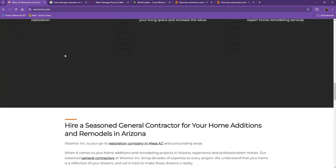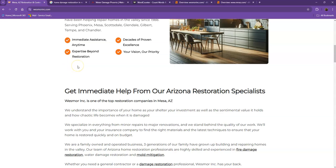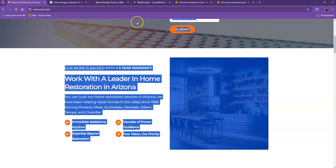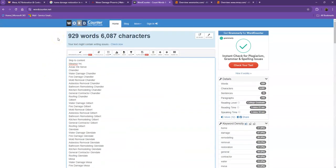One thing I can tell right off the bat is that Google loves content. Google actually would like to see a minimum of 1,500 words on a homepage. And in addition to this, the more content you have, the more you look like an expert in Google's eyes. So of course, if you want to beat out the competition, you'd want to have 1,500 words or more. So let's go ahead and do a quick count first to see how many words you have on your homepage. So currently you have 929 words, which is a pretty good number. However, we're still quite behind the goal of 1,500, which means the more words you add to your homepage, the better.